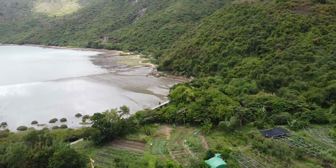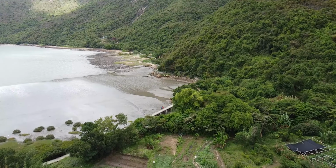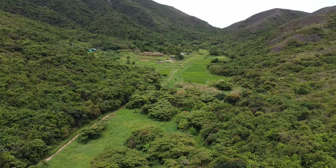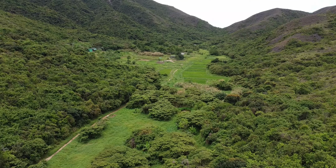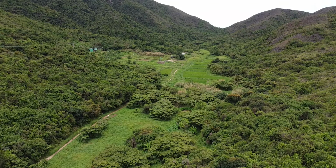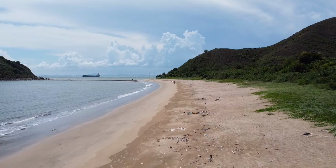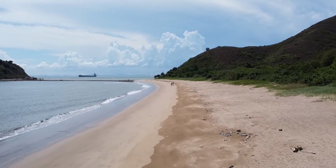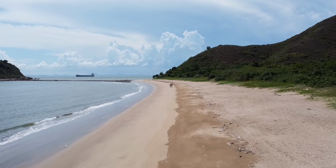Rice production in Hong Kong used to be so productive that there was a net export. However, by the 1970s, rice farming had disappeared from Hong Kong. To support their cause, you can buy their local produce in their store in Tai O. If you're a fan of hiking and can handle long distances, then I encourage you to visit this remote part of Hong Kong to see its unique beauty.